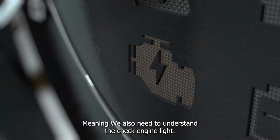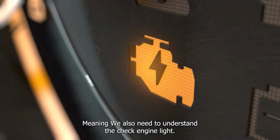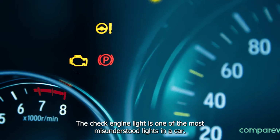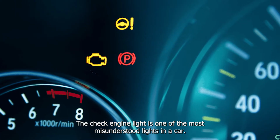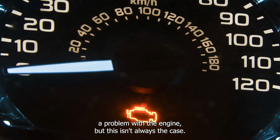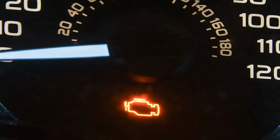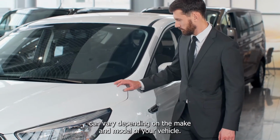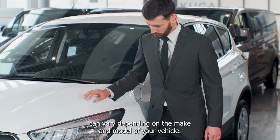Check engine light meaning. We also need to understand the check engine light, CEL, before we get to the bottom of this. The check engine light is one of the most misunderstood lights in a car. Many people think that the CEL is only there to indicate a problem with the engine, but this isn't always the case. The specific problem indicated by the CEL can vary depending on the make and model of your vehicle.